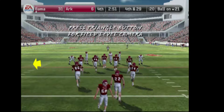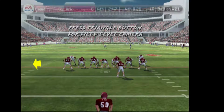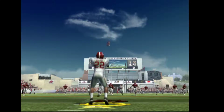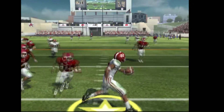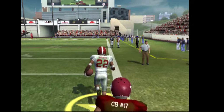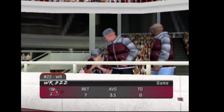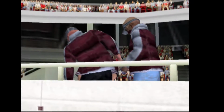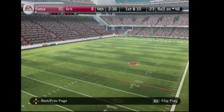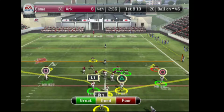Arkansas lining up the punt. Number 50 awaits the snap. He gets it away. Number 22 fields it at the 37. He retreats. The offense saw their last drive end on fourth down. Will we see a similar result this time? You ask, so I'm telling you, run this play. We'll see if they can capitalize on the good field position.